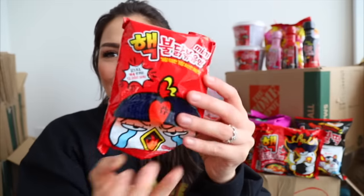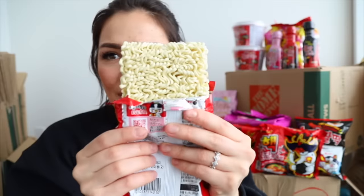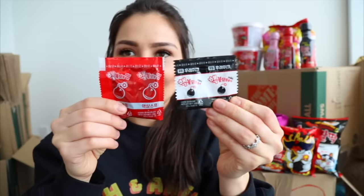Let's just open it up right now. These are mini. They come with five inside. This is what they look like. Whoa, cute. Regular noodle. Yeah, here's the mini one, and this is the little sauce packet. Okay guys, let's make these and then let's get into a race.